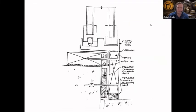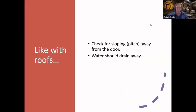What's much easier to waterproof is if there is actually a step down. This would be a cutaway or cut through section of a sliding glass door. The interior of the unit would be on the left and the outside deck would be on the right. This is what's called a step down. We want to make sure that water is draining away from the sliding glass door. Water should be pitching out and away. So we want to check for sloping or pitch.